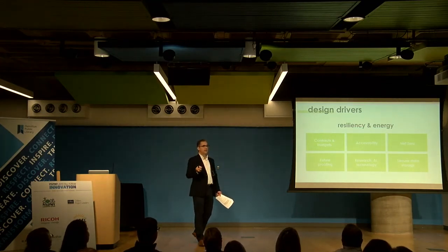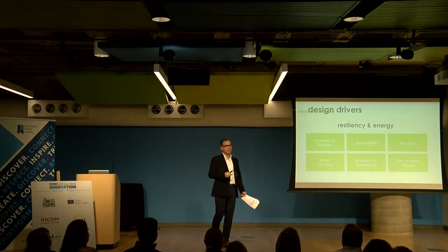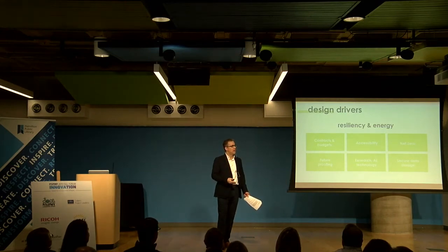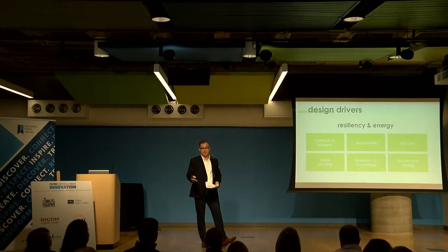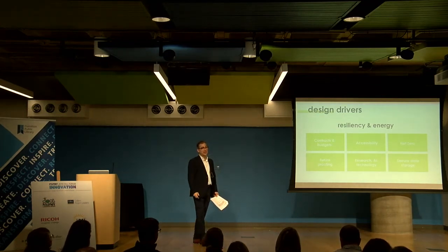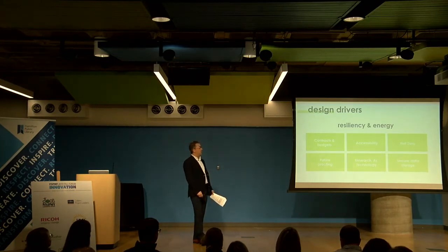Accessibility, net zero, secure data storage. These were things that kept coming up, especially with libraries and institutions. Well, where are we storing our data in the future? How does that work in? Is there a financial model that might help someone when they're looking at that secure data, and who has access to it?